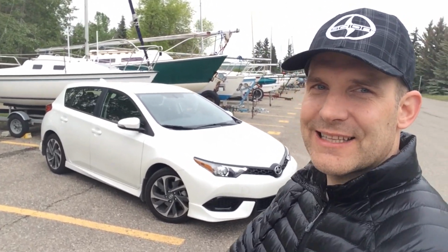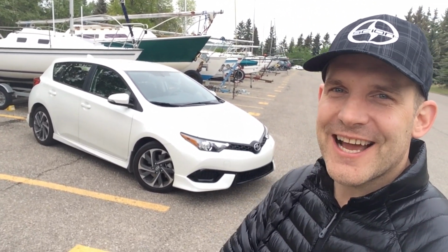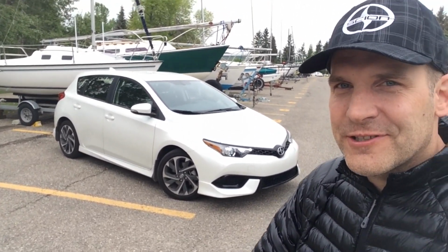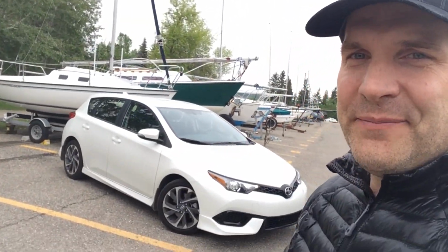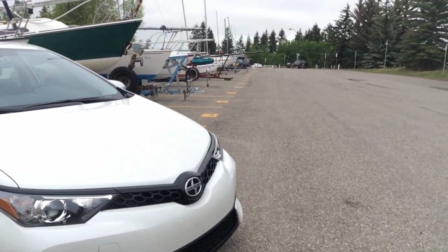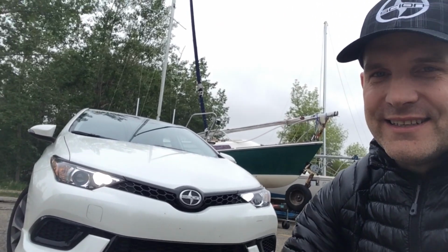All right, so let's talk about a couple of cool things. Styling. The iM has styling for days. Look at that. Sporty little grille features, cool looking wheels. Those are pretty sporty. Lots of progressive lines. Really like the lights. The daytime running light, I don't know if I'll pick this up in this, if you can spot it, that the daytime running light is LED.